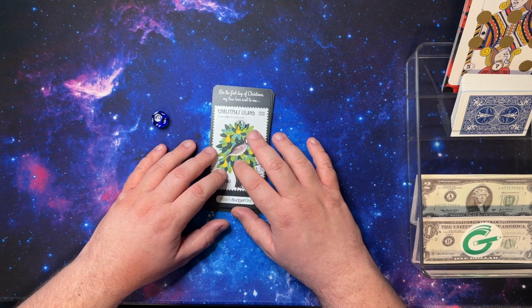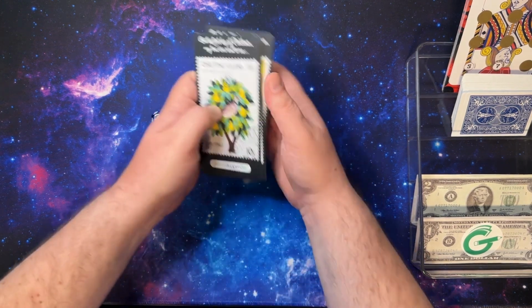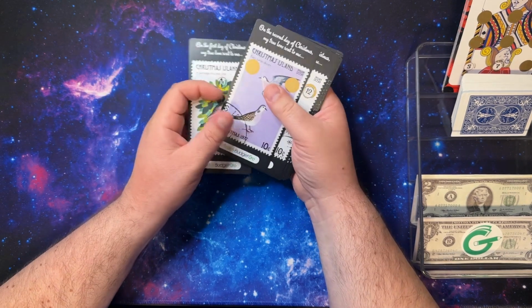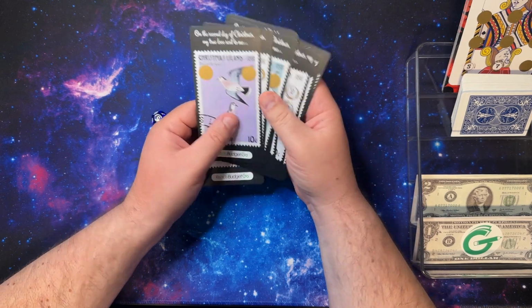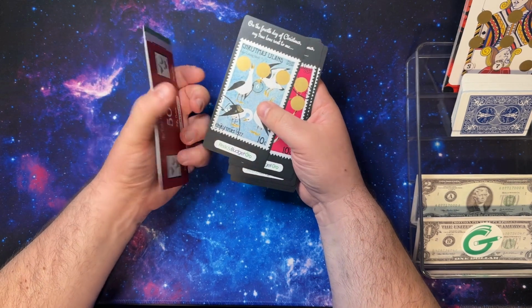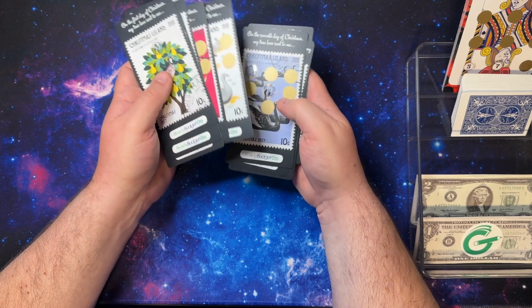This is the 12 Days of Christmas Scratch and Save Savings Challenge. This challenge will save you $500. It's available in my Etsy shop. It's one that I put together out of stamps that were made by Christmas Island, which is a territory in the Indian Ocean. And on this one, each day of Christmas has a number of scratch-offs that correspond with the day of Christmas that it is.